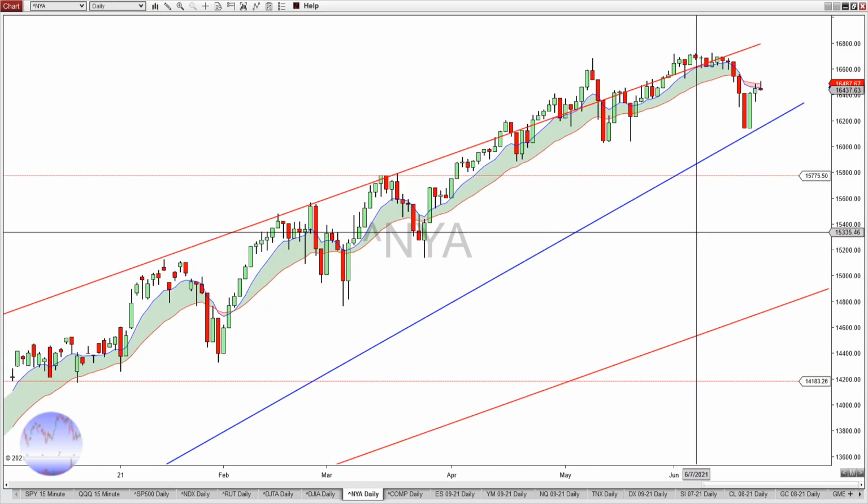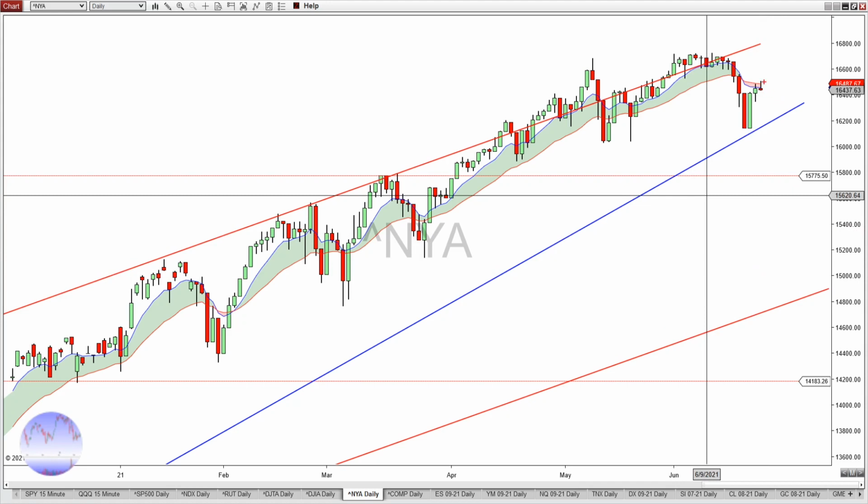And here's the New York Stock Exchange Composite. Also, it was trying to get above this high here from yesterday, unable to stay above it. Instead, it pulled back a little bit. So we'll see in the coming day.